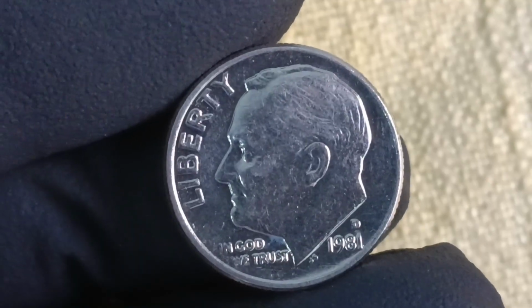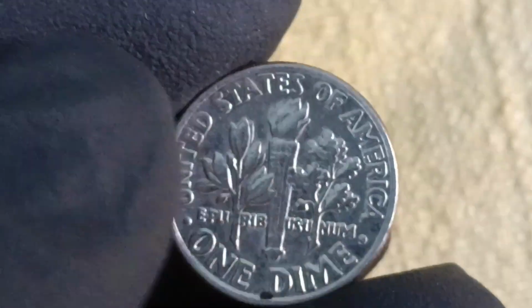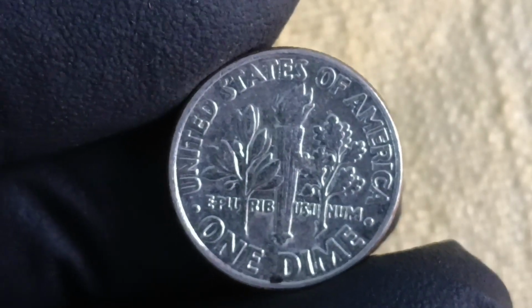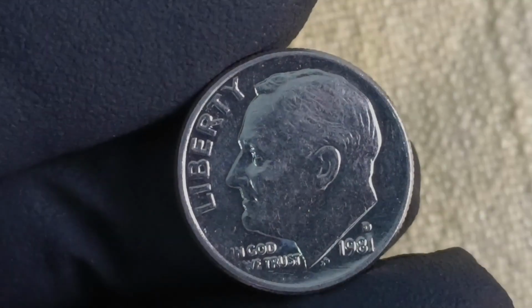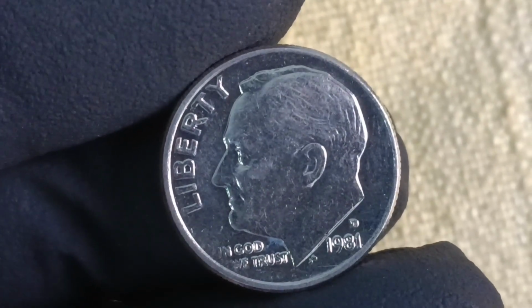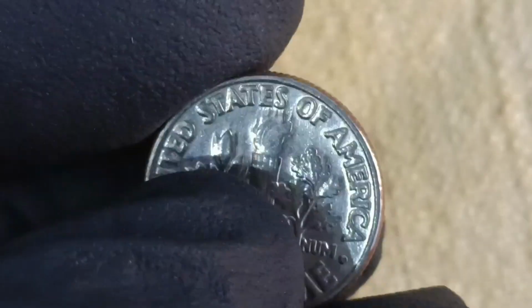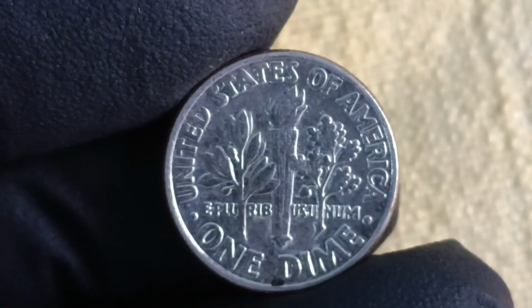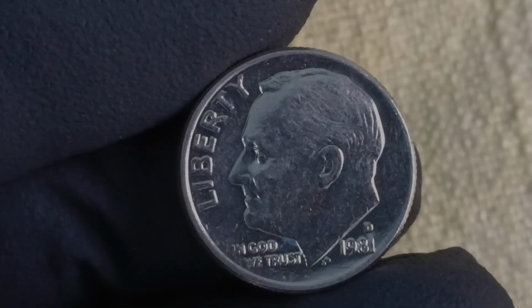Even now, the 1981 D dime continues to intrigue experts who believe that only a handful survive in pristine condition, making it a true rarity that belongs in museums or elite collections. If you ever get the chance to hold one, remember that you're touching history, molded in metal, shaped by chance, and sealed by time. So to all the aspiring coin hunters out there, don't underestimate the power of curiosity. That one coin you overlooked today might be worth millions tomorrow.